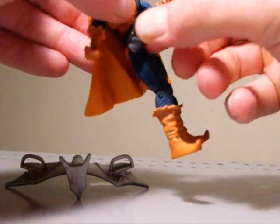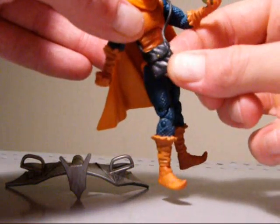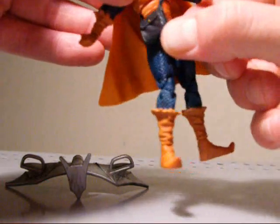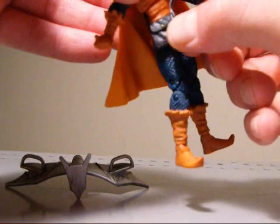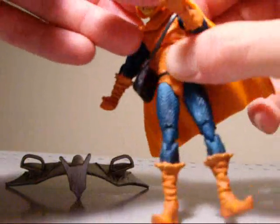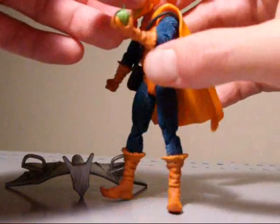The bag is repainted, and it's a very nice repaint of the bag. It looks very much like a real bag, with the detailing and the coloring. Just looks very nice, the little gold buttons and so forth. Very nice. What else? Just a great figure.